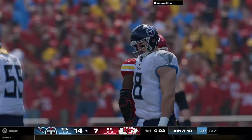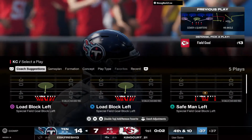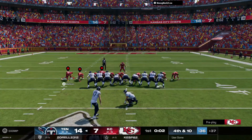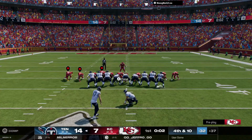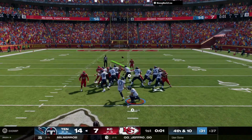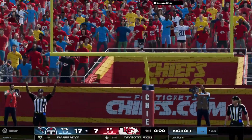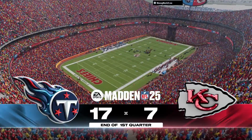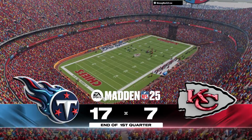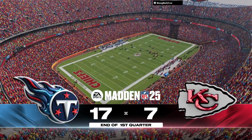That's going to be incomplete, and it'll leave just enough time for one final play in this opening quarter. The field goal unit is out for the Titans. This one from 54 yards out. The kick is perfect, right down the middle. We are through 1. 17-7 is the score. We'll be back in Kansas City after this.